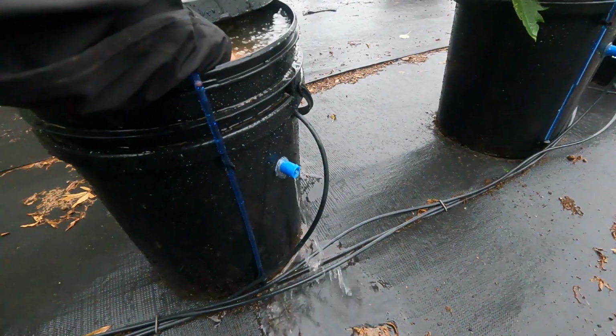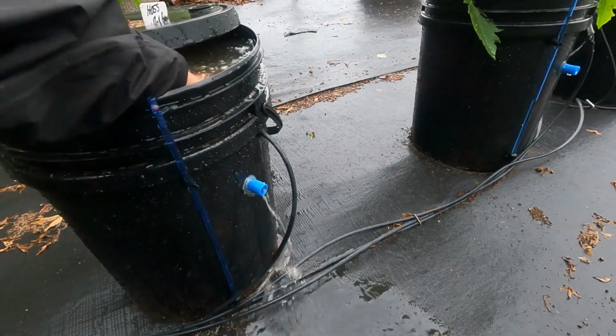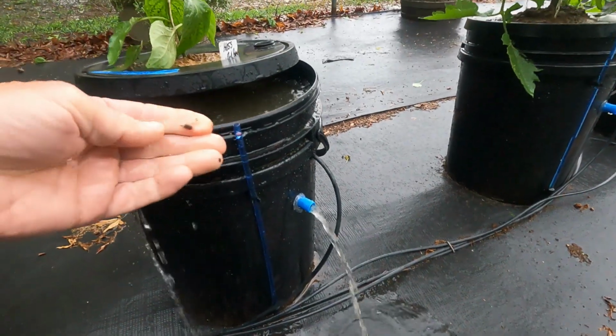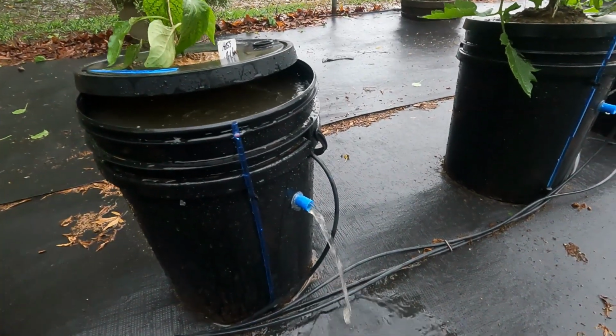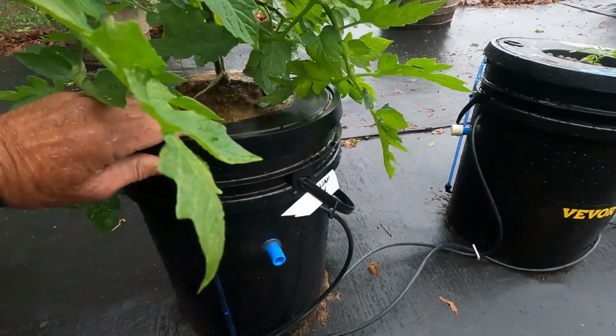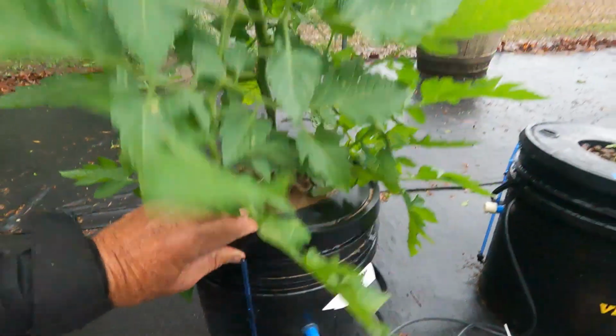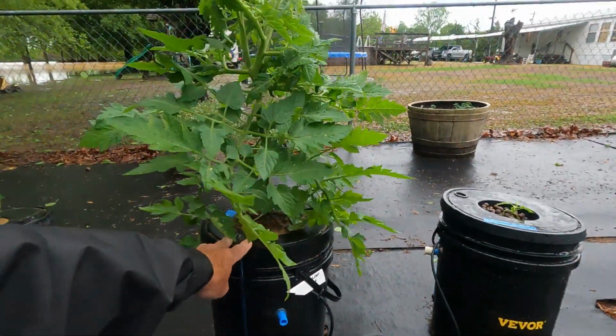It done got the little screen where I put screens over that, done got stopped up with the root and soil. So that's why you gotta check these every day. Now this one here is doing great. This is the other big tomato.